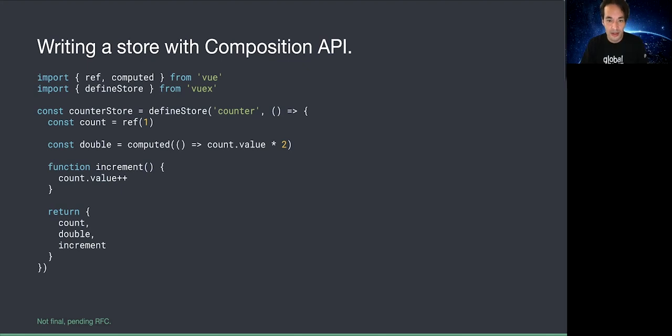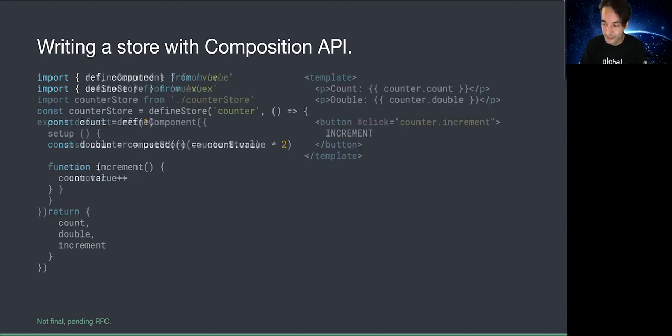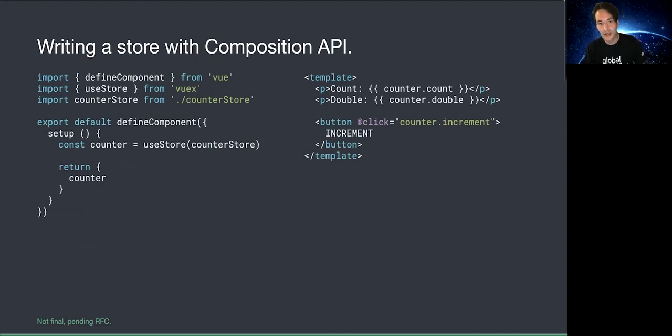And not to mention, this is also very friendly to TypeScript. Everything is typed here. And to use it inside setup hook in Vue Component, you can use this new use store method. And the rest is the same as before. Now you can use the store instance inside the template. So this is cool. It just acts like a simple composition function.